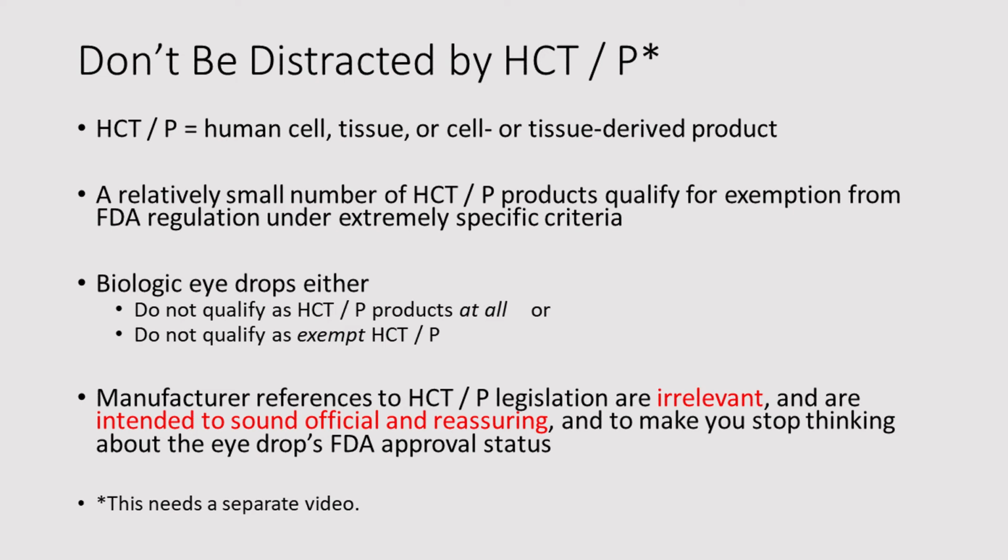Manufacturers will really try to distract you by talking about something called HCT/P. This is a pretty complicated topic. I decided it might need a separate video, and then I made the video. HCT/P stands for human cell or tissue-derived product. A relatively small number of these products qualify for exemption from FDA regulation. This happens under extremely specific criteria. Biologic eye drops either do not qualify as HCT/P products at all, so let's not start the conversation, or they do not qualify as exempt HCT/P. So when a manufacturer starts throwing references to HCT/P legislation at you, understand that these references are irrelevant. They're intended to sound official and reassuring and to make you stop thinking about the whole issue.